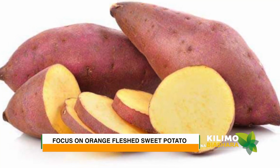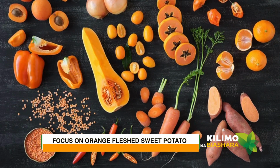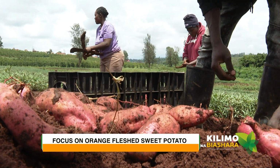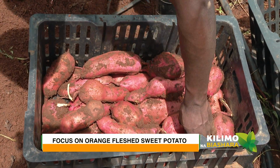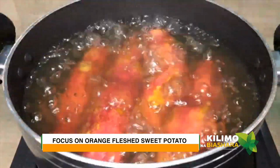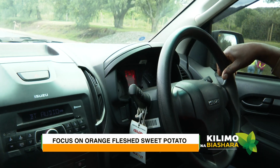Beta-carotene is an organic, strongly colored red-orange pigment abundant in plants and fruits. Beta-carotene is what gives orange-fleshed sweet potato its orange color and is converted to vitamin A in the body after consumption. Unlike the other sweet potato varieties that are mainly boiled for consumption, this one is fried. Now I know I got your attention. Now let's go to the farm.